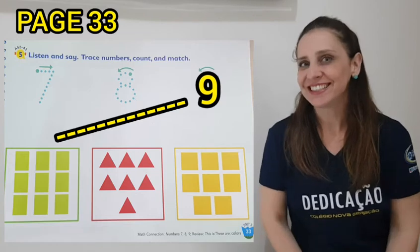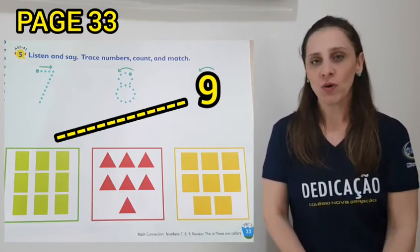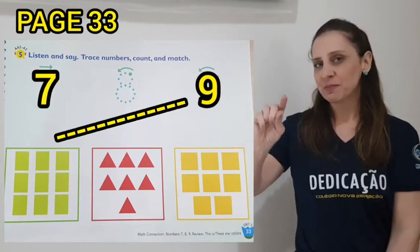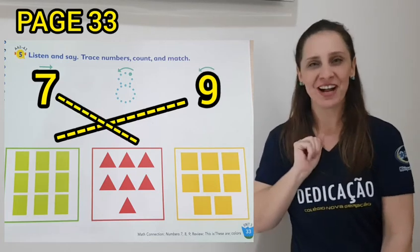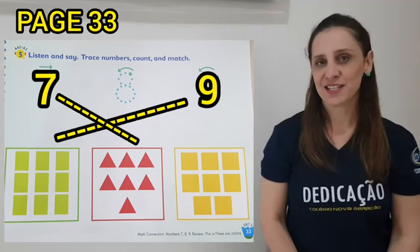Let's find. Very well. So, take your pencil, trace number 7 and match with the triangles. Great job. And the last one.